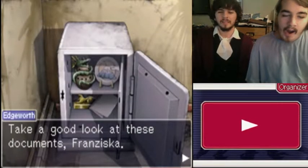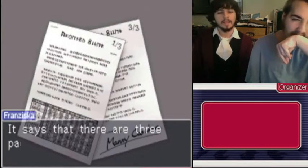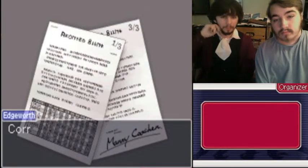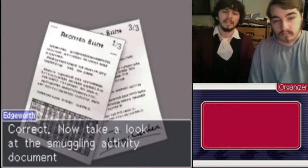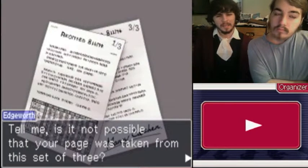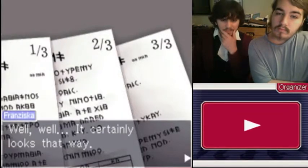Take a good look at these documents, Franziska. Oh, they aren't the same. Yeah. It says there are 3 pages in total, and yet there are only 2 here. Correct. Now take a look at the smuggling activity document in your possession. Tell me, is it not possible your page is taken from this set of 3? Well, it certainly looks that way.